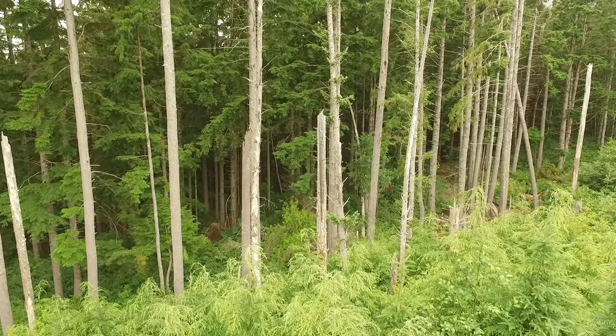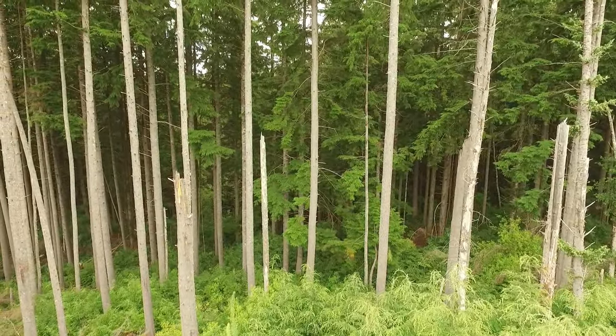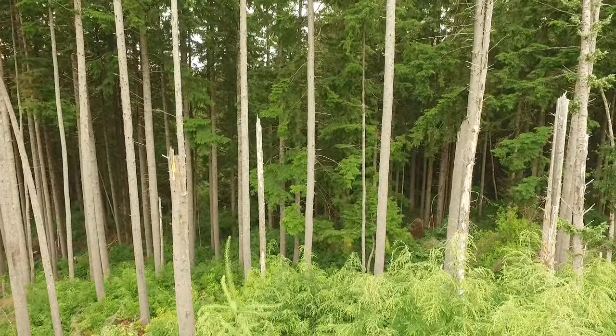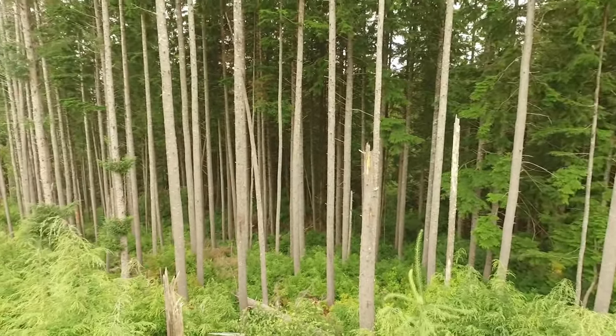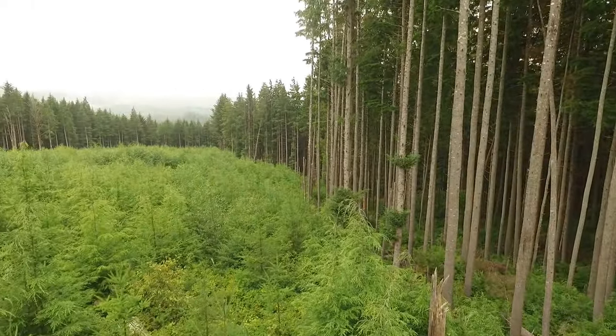You see here, we got pretty close to the tree line. Makes you a little bit nervous as a pilot. The colors and everything look pretty good. The exposure looks pretty good. Hopefully, we've improved upon the video product that we're putting up.